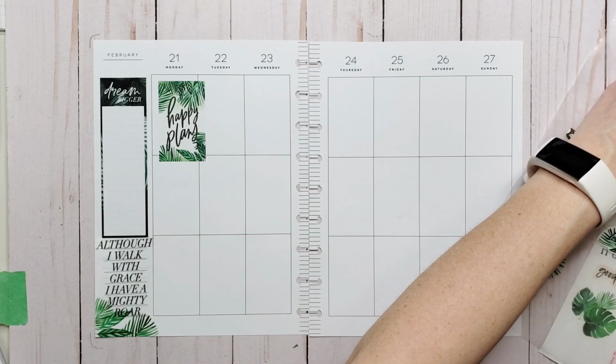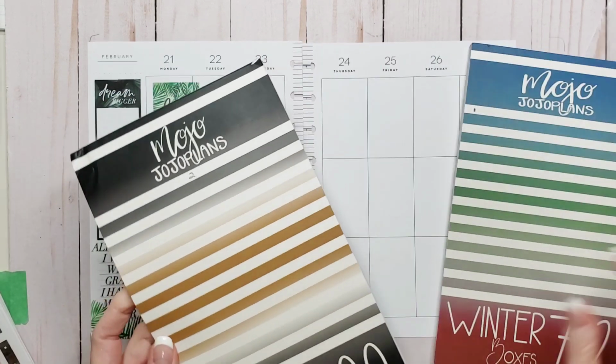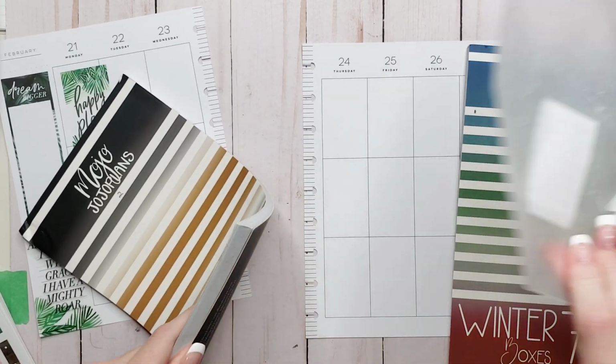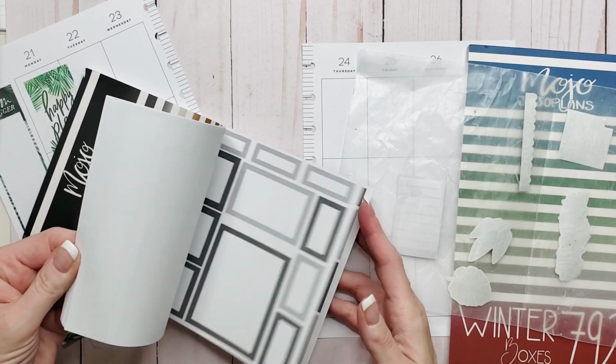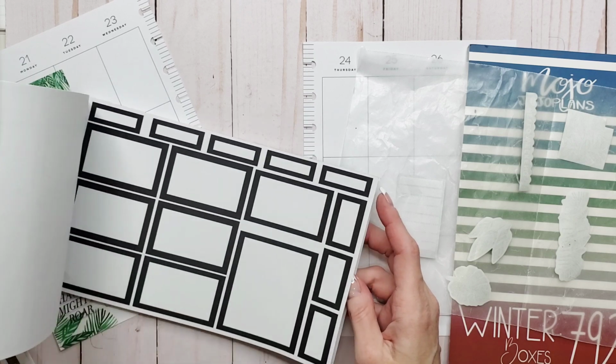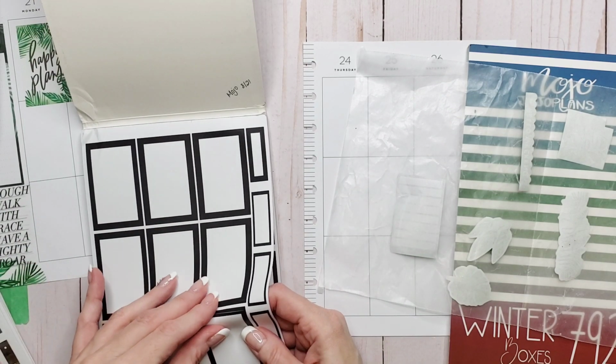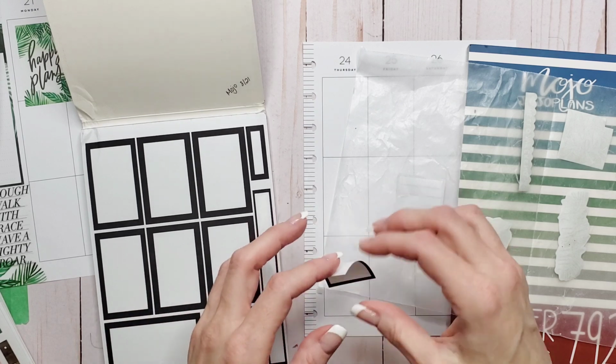I'm a little annoyed. I do need other boxes. Let's go here and grab some black and some green, I think. Okay, oops. I'm not sure I'm going to need it, but what the heck? Or do I want to pull a double box?